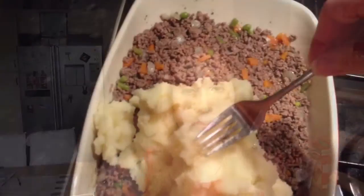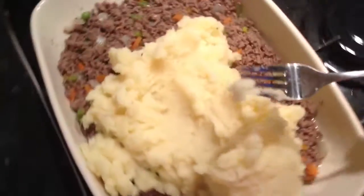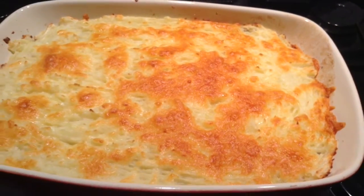If it's a little bit watery, you want to remove a little bit of that water, and then top this with the mashed potato and spread it down really well. I like to top mine with a good handful of grated cheddar cheese, because Elena absolutely loves anything with cheese, and then bake this in the oven for around 15 to 20 minutes.